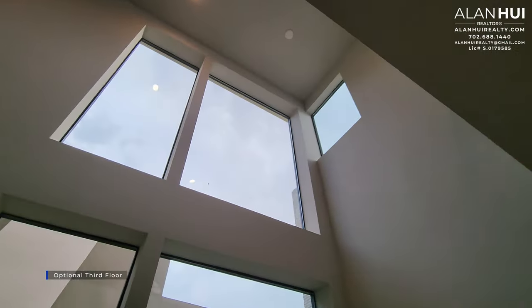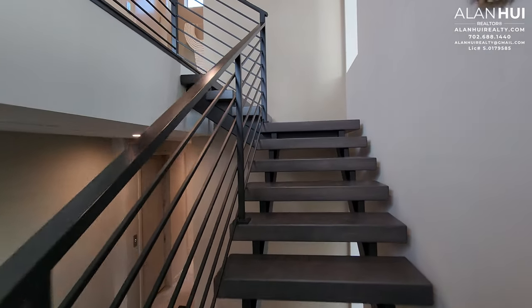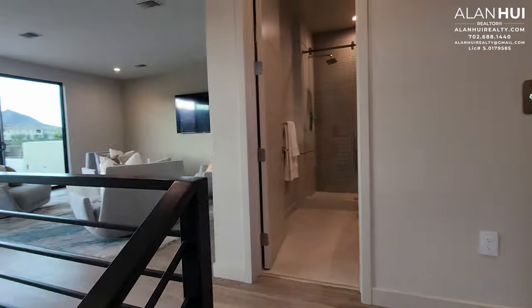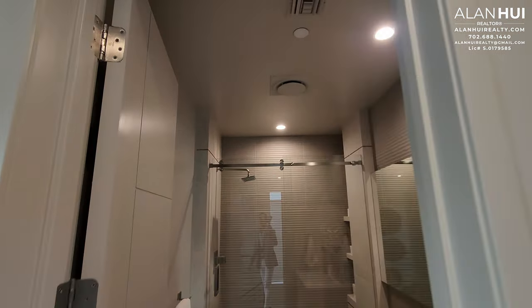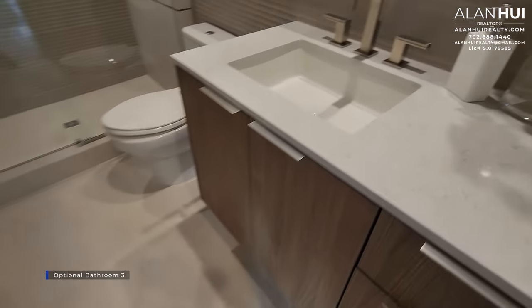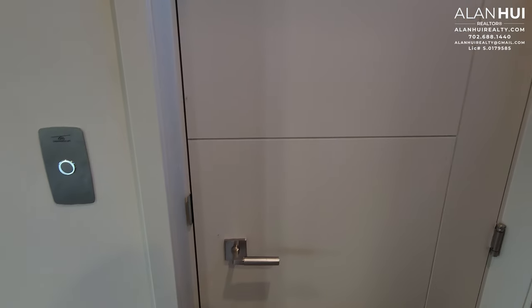I love these large windows. You'll only see this if you have the optional third floor. This is bathroom 3. Bathroom 3 will come included if you have the optional third floor. This is more of the standard bathroom, minus the upgraded shower. This door here leads to the furnace. And this door is the elevator.